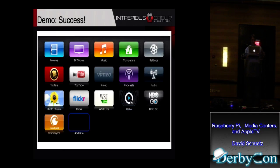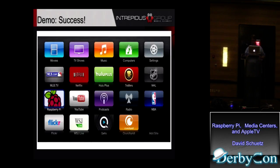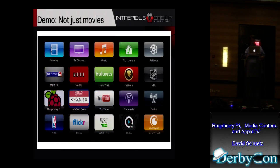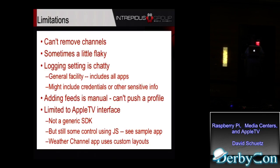Okay, this is all the backup slides in case the thing and the movie didn't work. Adding new channel, success, looks up there, movies, details, add Confu, blah, blah. Okay. There are a lot of limitations to this, as you might expect, because this isn't designed for end users. It's designed for people developing the apps.